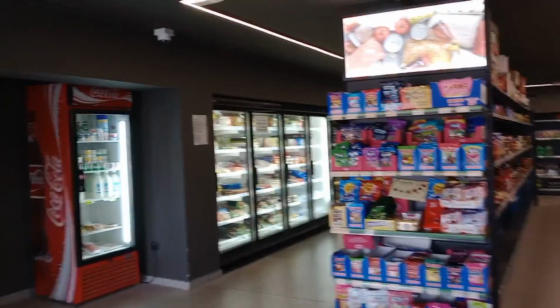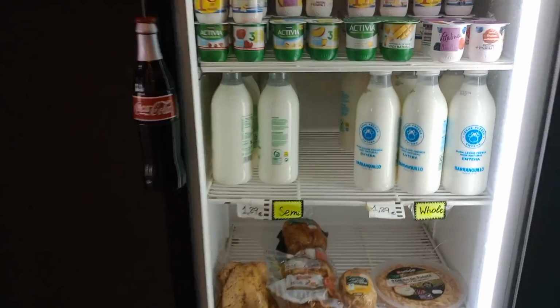Let's go and have a look inside. Actually really quite big. There's loads of bits and pieces. Straight away you've got some nice local oranges. So they've got a fridge as you enter, and you would expect a little bit of a markup.